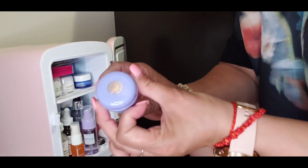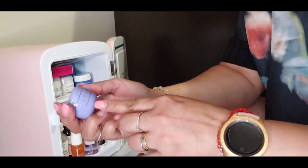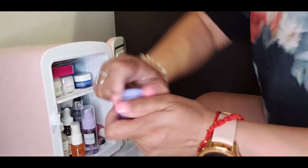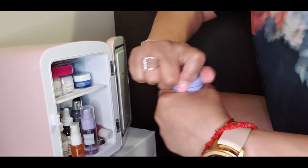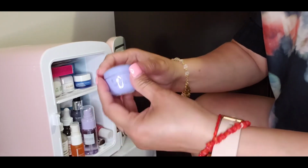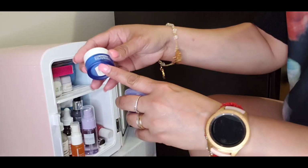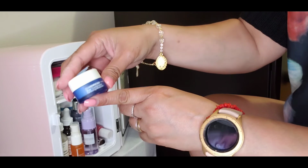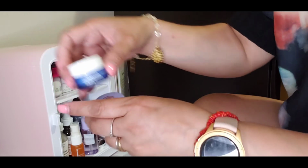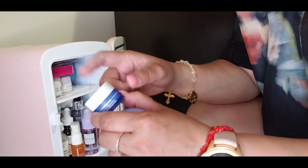So guys, this is from Tatcha. Tatcha, the dewy skin cream. I love Tatcha's too, cause I sealed it properly. So this is from Tatcha and Olehenriksen Transform Perfecting Moisturizer. I have the big one of this, pero I always transfer when this one finished.